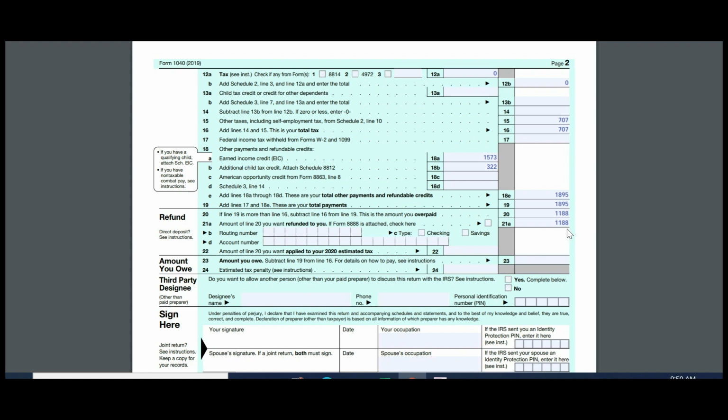$1,188. So you see, even though she made some money and it wasn't that much, she has to report it. And because she's reporting it, and because it's a small amount and she has a child, she's still eligible to receive some money back from the government.